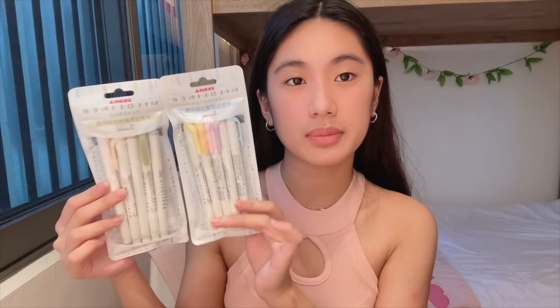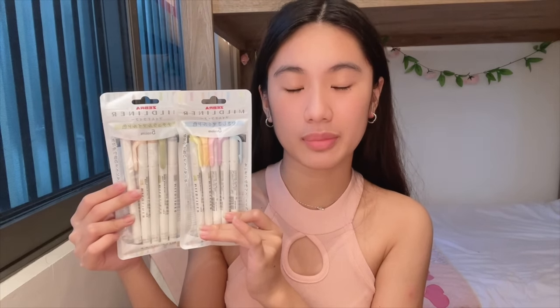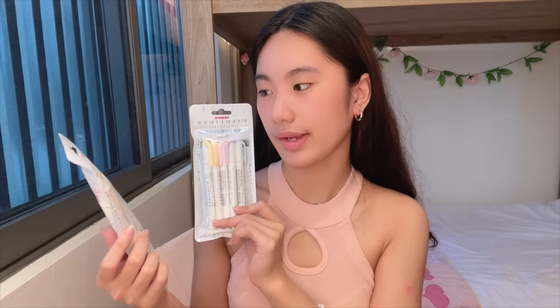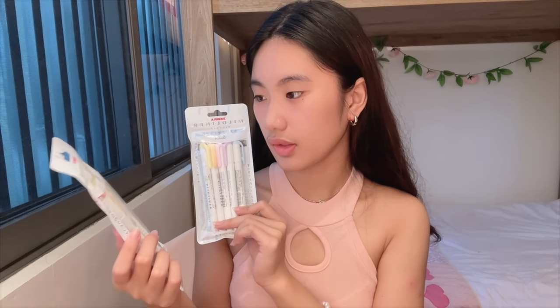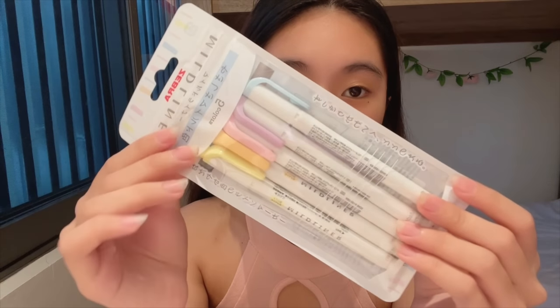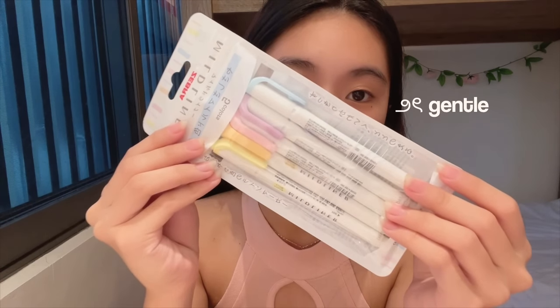So this is the famous highlighters that I've been seeing all over my TikTok For You page. So I just really had to get it. This is the Mildliner highlighters, and it comes with different colors. I think this one is their minimalist and then this one is more of like a pastel colors. So pretty, oh my god, I cannot.